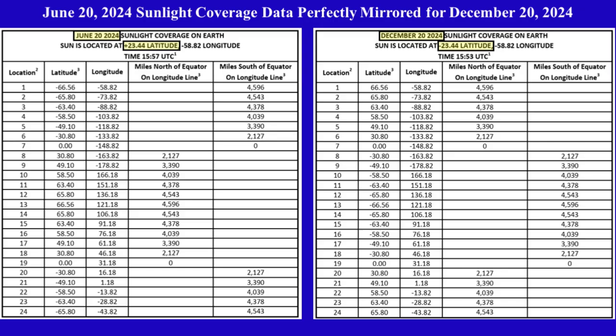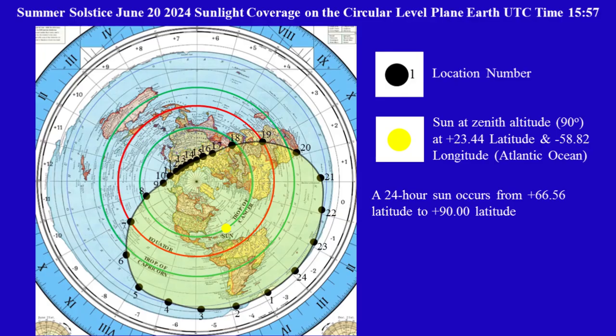These tables are from a previous presentation showing the sunlight coverage is perfectly mirrored along the equator when the sun is located at plus 23.44 degrees latitude and at minus 23.44 degrees latitude. Sunlight coverage is shown when the sun is at plus 23.44 degrees latitude. 24-hour sunlight occurs from plus 66.56 degrees latitude to plus 90 degrees latitude.